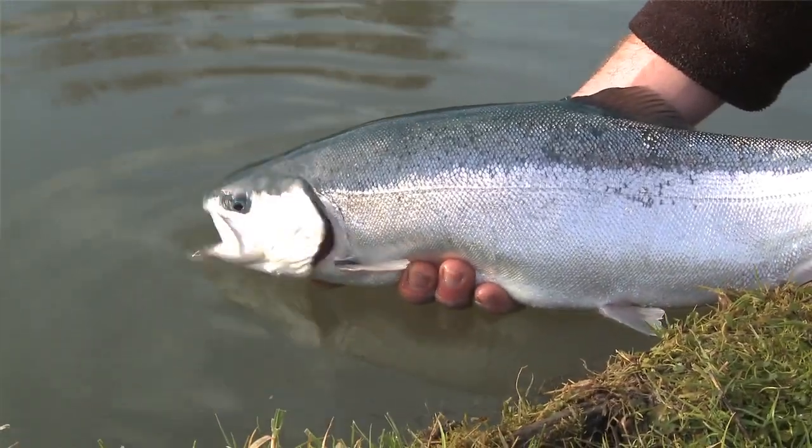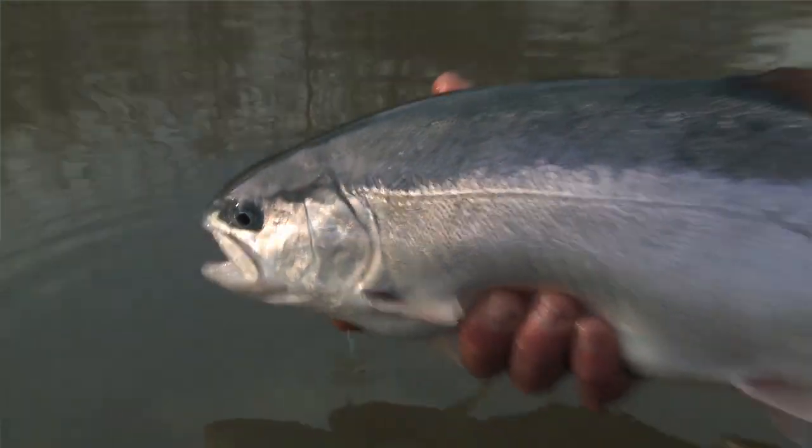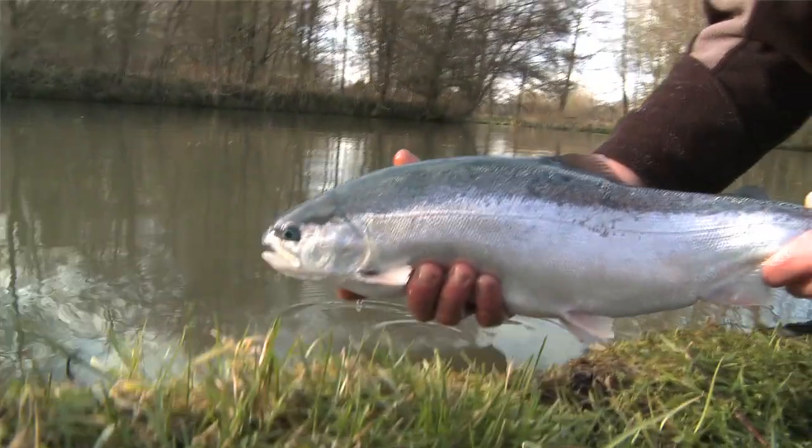For this coming year, we've got a small selection of blues. It was just to add another dimension to the fishery. We're potentially looking at doing a prize catching the three species in one day. We've had it done twice already.